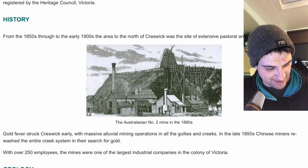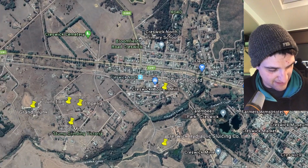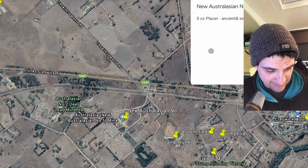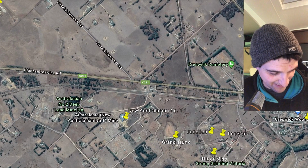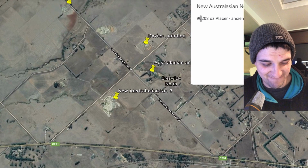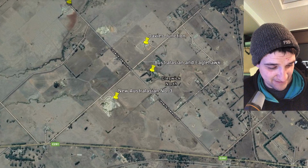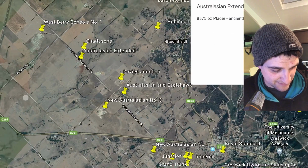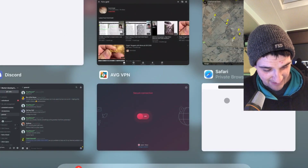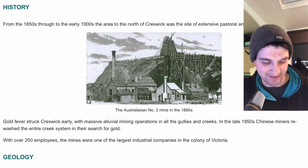So I'm actually curious to know just whereabouts Australasian mine was. See if I can find it on here for you guys. Okay, here we go. This is Australasian number 1. 0 placer gold. Okay. Australasian number 3. Well, there we go. 90,000 ounces of placer gold. And then, by the looks of things, they've gone up here as well. 8,000. So right through down here, it looks like they had activity going. So that was about northwest of Creswick, the township. Excuse me, got a bit of a frog in my throat.